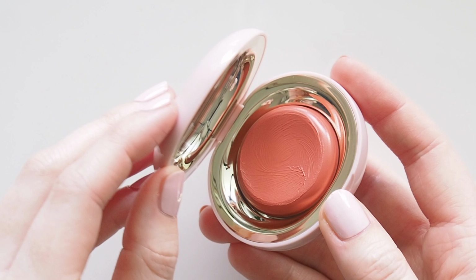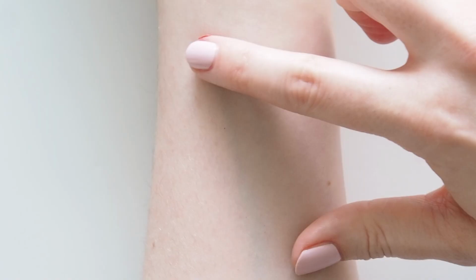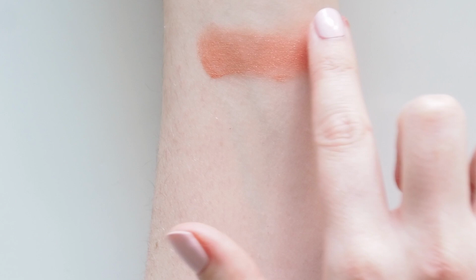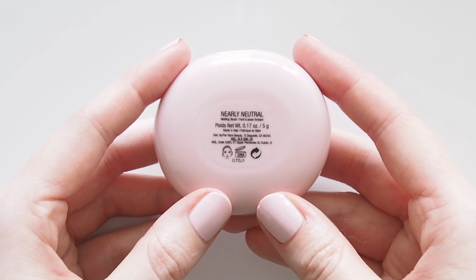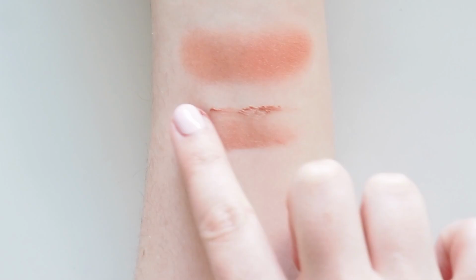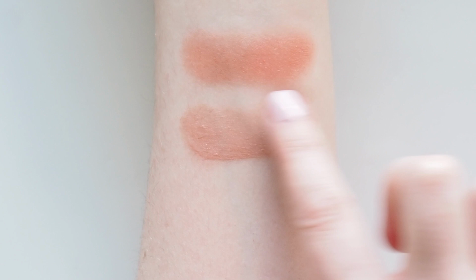Nearly Apricot is described as a muted coral. I picked this shade in my spring makeup edit earlier this year. It's a nice, fresh, peachy tone. Nearly Neutral is called a soft neutral pink. Definitely the shade that stood out most to me and what I reach for most. Love this kind of natural rosy flush.